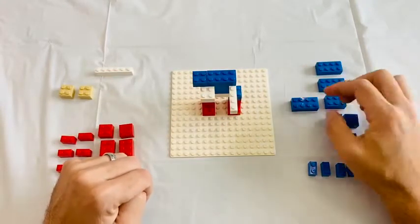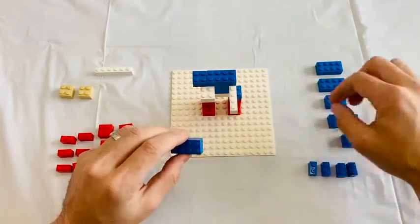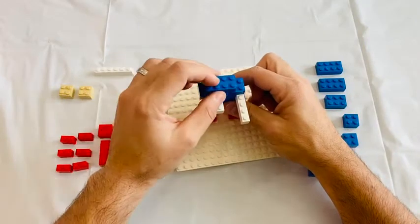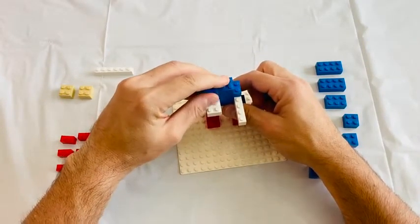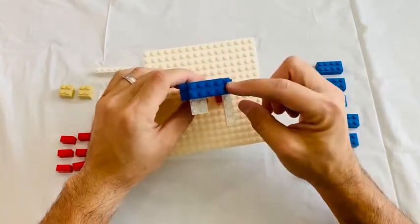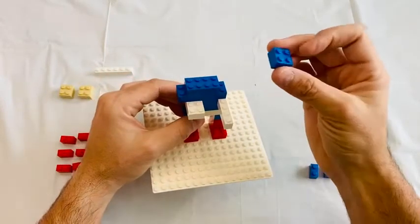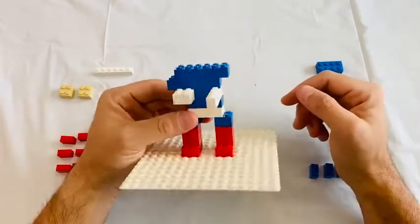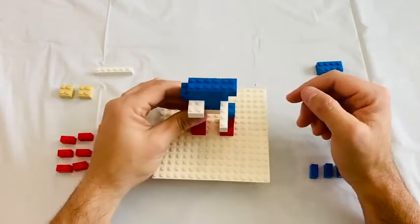Next, we're on to step number 6. We're going to take one 2x4 blue brick and we're going to take one 2x2 blue brick and we're going to attach them like so. We're going to take our 2x4 brick and we're going to put it on the end just like this, with 2 notches on this side and 2 notches on this side left. And then we're going to take our 2x4 blue brick and we're going to attach it just like so. And we're starting to build Captain America's shoulders. And that's what it should look like.